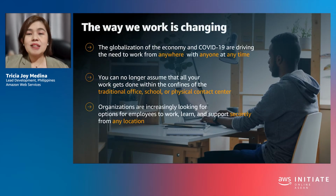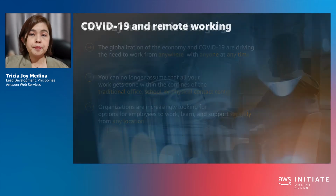So let's discuss how our way of work is changing. Today's workforce is increasingly mobile. They're working remotely, they're on the go, they move from one project to the next, and they're collaborating across borders, different time zones, and different organizations. Organizations are increasingly looking for options for employees to work securely from anywhere.